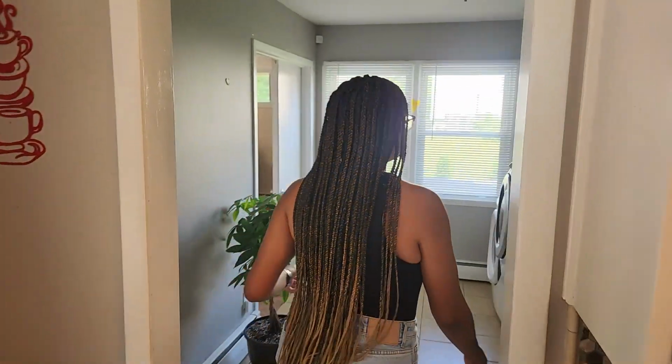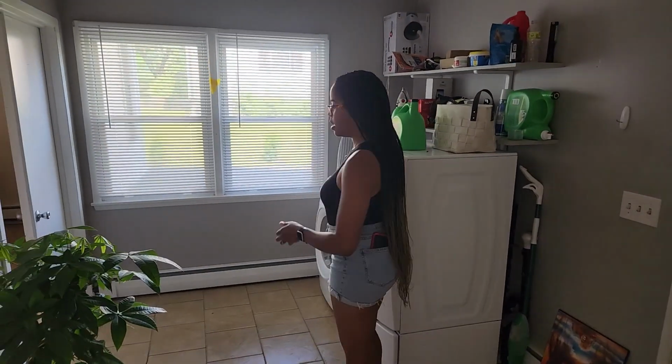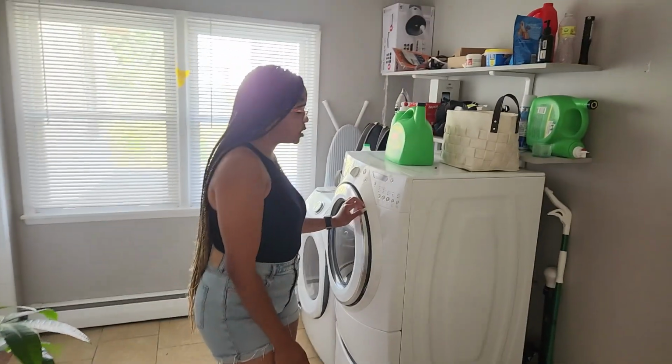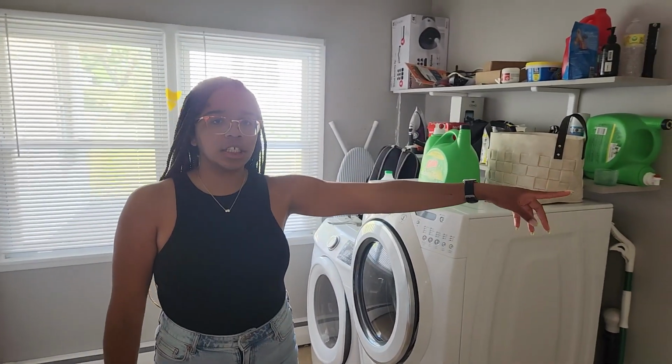Alright, this is the washroom area. Ashton's money tree. He's still broke. Our washing machine and stuff like that. That's the garage that way. I guess I'll let Ashton take over. I guess you can talk to him. He can show you the garage.